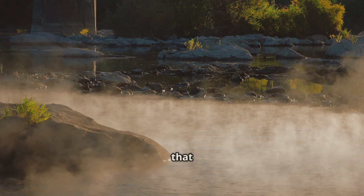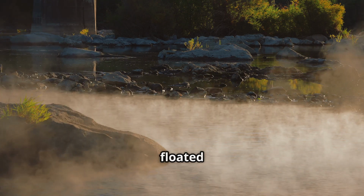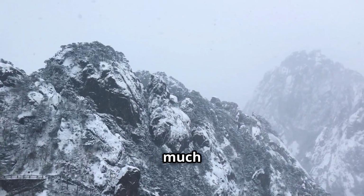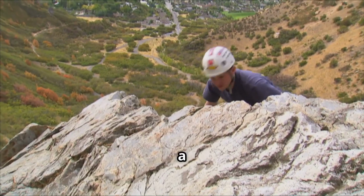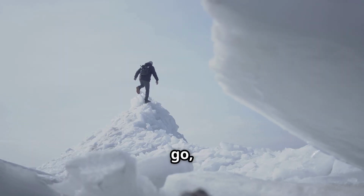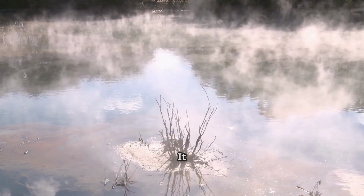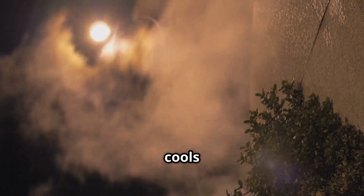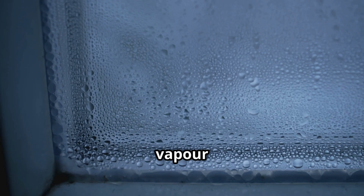Now, what happens to all that invisible water vapor once it has floated high up into the sky? Well, up there, it gets much, much colder. Think about climbing a very tall mountain. The higher you go, the chillier the air becomes. It is the same for the water vapor. As it rises, it cools down. And when water vapor gets cold enough, something truly spectacular begins to happen.